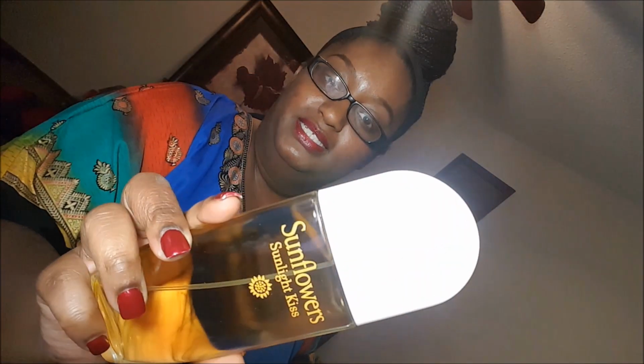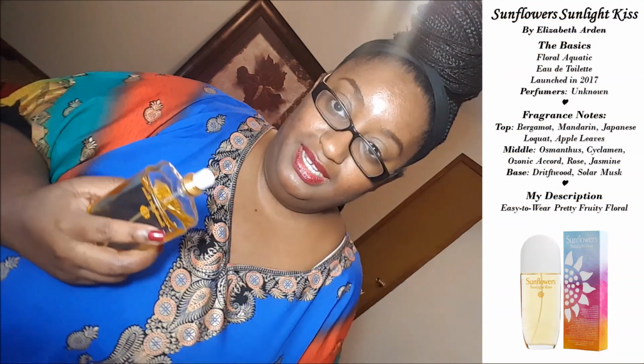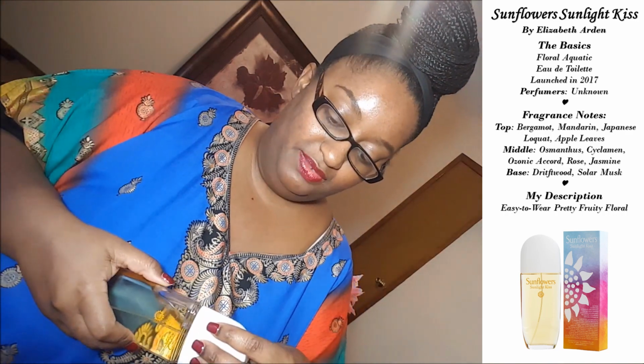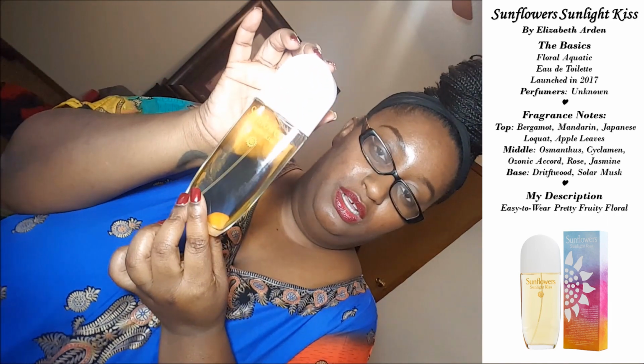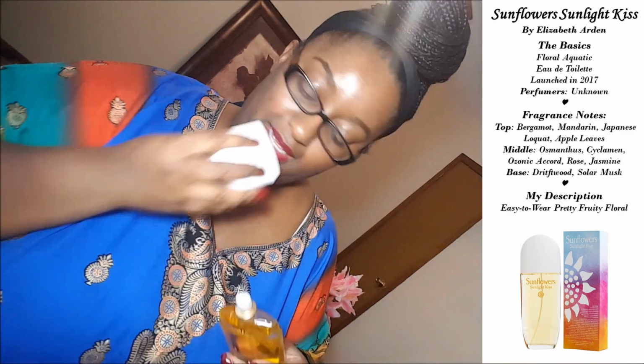Next up is some more from the Sunflower line. This is Sunflower's Sunlight Kiss. It smells good. I hardly ever wear this. I forget about this a lot because of how it is laying in my drawer. Basically, the bottle is super tall, so I can't have it standing up in my drawer, so it has to lay flat. So it ends up being one that I forget I own, so I don't wear this a lot.